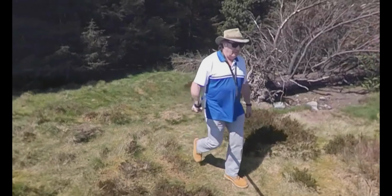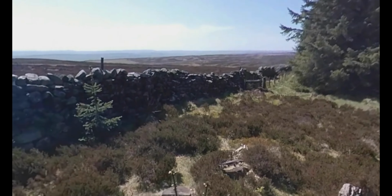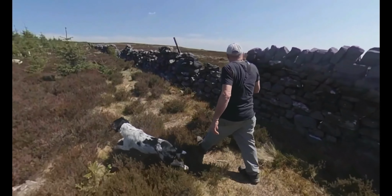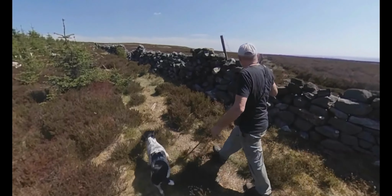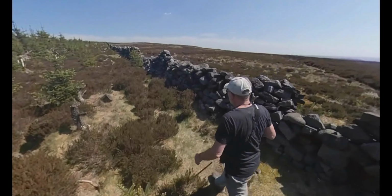Bridget often goes ahead, quartering, looking to flush pheasants. Being a young bitch, she's a little bit frisky and naive, and he has to keep her in control.